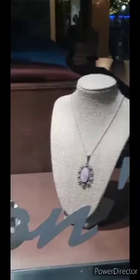And then this is the old jewelry, one of the jewelry stores that they have in there now. I was just showing the pieces that they have in there, which are absolutely stunning. I love their taste of jewelry. It was so cute, and the way that they have it set up, I absolutely love it.